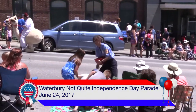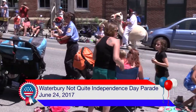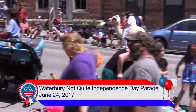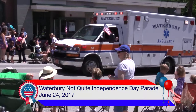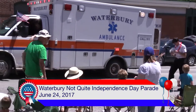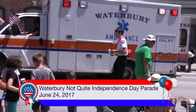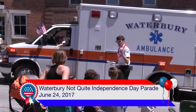And the Waterbury Ambulance. If you're not already a member of the Waterbury Ambulance Squad, by all means sign up. Your day will come and you'll be glad you did. They've been serving this community for many years and they need your financial support. All you have to do is be a member. It doesn't cost much, but it goes a long way in helping provide the service.